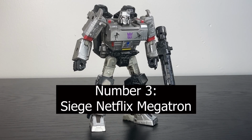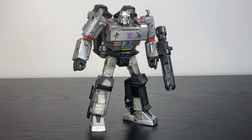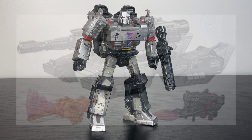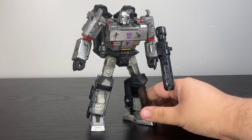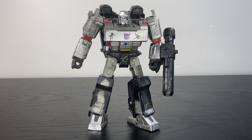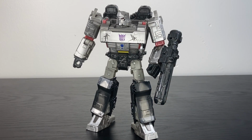At number 3 is my display Megatron, my Netflix Siege Megatron, Walmart exclusive. Now, this mold is not great. I don't like the tank mode, I don't like the transformation, the articulation is rather rough. But this figure has such an incredible paint job that it actually kind of helps block all that out. It's a figure that is trading on style over substance, it's smoke and mirrors, but the silver here, this incredibly shiny and yet also dinged and dirty silver with the various battle damage and the scuffed up Decepticon logo, this is a great looking Megatron.